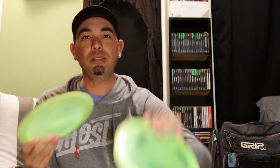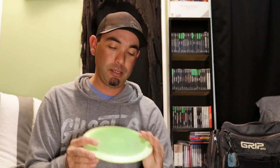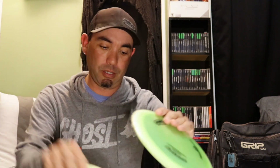Next is another Champion Blizzard Katana. This one's the more understable one. Not overstable, but more like straight flying, and it'll finish to the left. If I throw this in a headwind, it will flip up and turn to the right. Well, depending on how you're looking at the camera, but it will flip up and turn to the right. So these two Katanas are my main drivers.